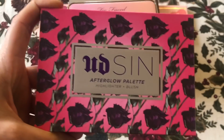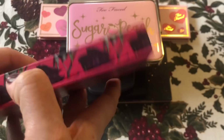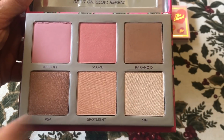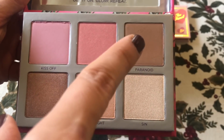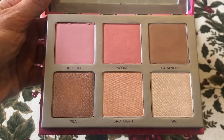Sorry, last but not least, for blush palettes, I have this Urban Decay Sin Afterglow palette. It has a highlighter and blushes, and this is very, very pretty. As you guys can see, I have another pan of Sin here, Spotlight, PSA, and then the one bronzer up here, and then the other 2 blushes. Very, very pretty. I really hope I can get on it soonish.